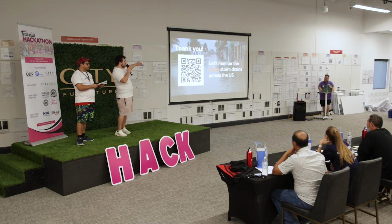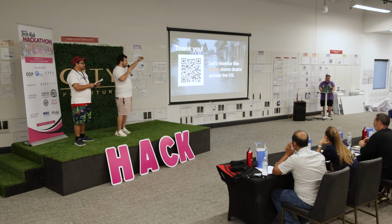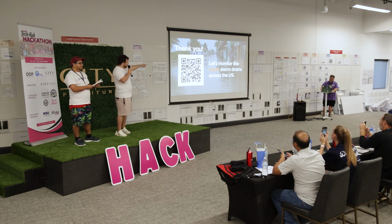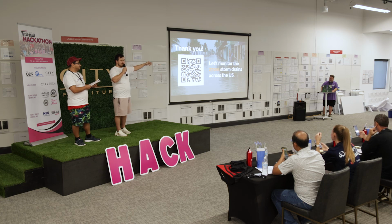So scan the QR code, try us out, go around Fort Lauderdale, take pictures of those storm drains, and then let's start tackling the other 270 million storm drains across the US.